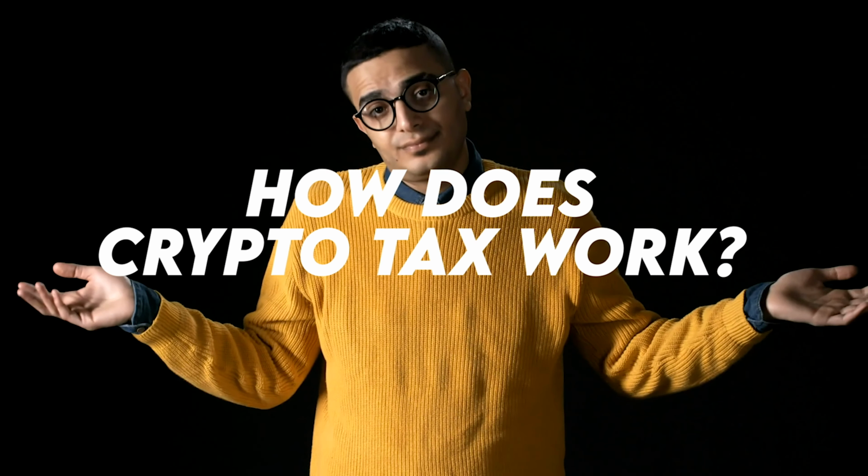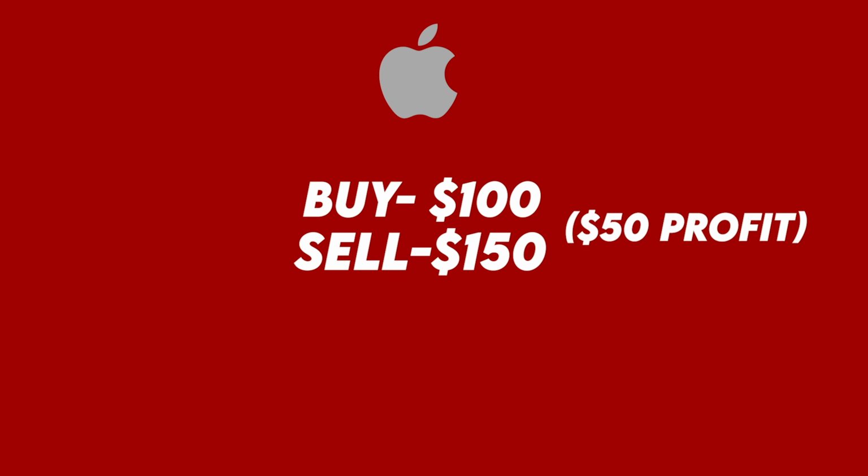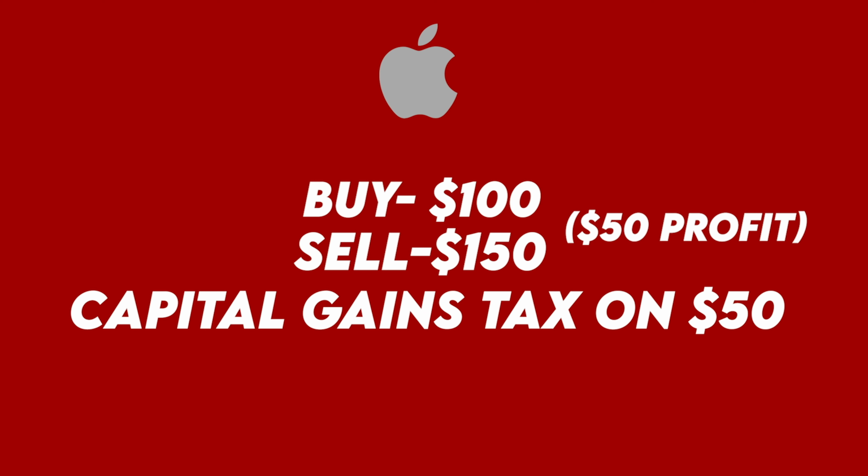Okay, so how do crypto taxes work? Well, crypto is considered property by the IRS, which means it's taxed the same way as your stock shares. So when you buy an Apple stock for $100 and sell it for $150, you pay capital gains on the $50 profit that you made by selling the stock.